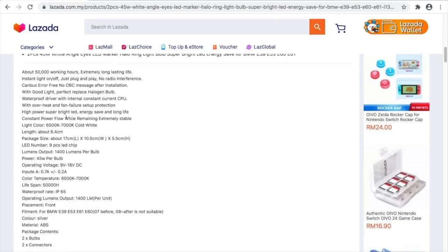So it's a good light, a perfect replacement for the halogen bulb. It's waterproof with an internal constant current CPU, which means when we turn on the halo light, the current doesn't make the bulb blink like most of the replacements. When you replace it with a halo lamp without the Canbus, it will be blinking.